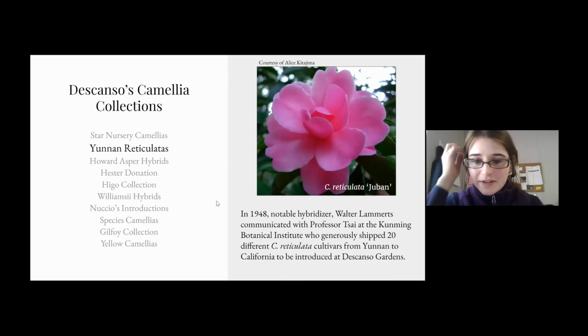Another really important collection for us are our Yunnan reticulatas. Back in 1948, notable hybridizer and horticulturist Walter Lammerts started communicating with Professor Tsai at the Kunming Botanical Institute, asking about Camellia reticulatas, because at this time, people all over the world were starting to gain some interest in these different cultivars. And so Professor Tsai really generously shipped over about 20 different cultivars so that they could be established here at Descanso. So that's a particularly important collection to us here at Descanso as well.